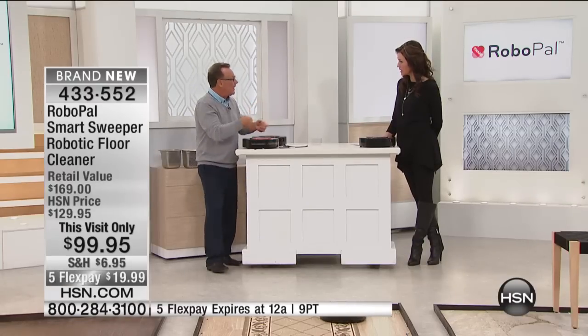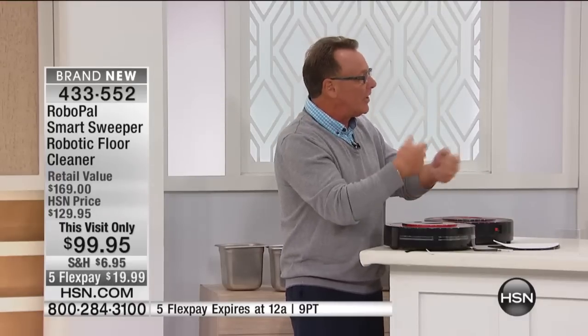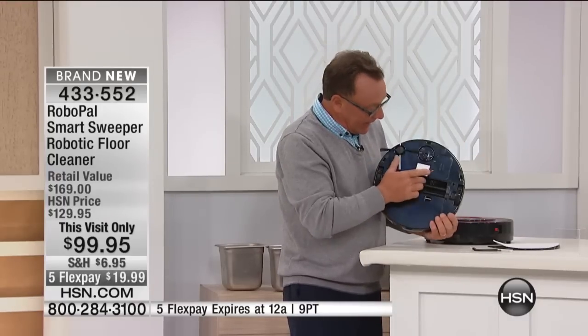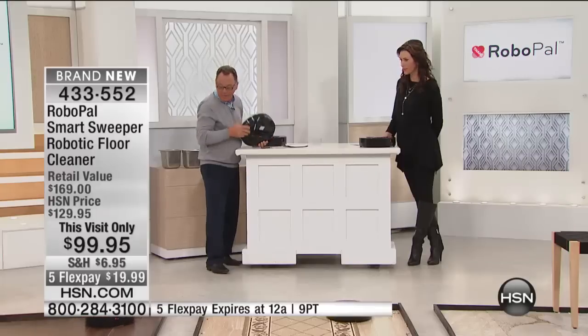And the other thing is if you get cotton and things like that, maybe if you've been sewing, and there's cotton on the floor and that gets wrapped around there. Yeah. So now you can take that out and clean it, or you can use that as well. Perfect.